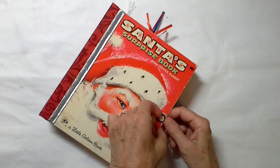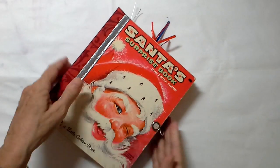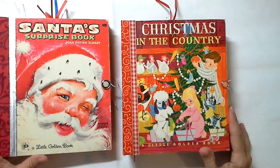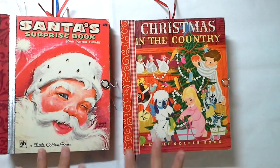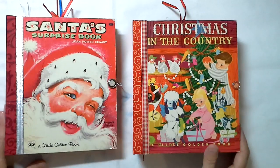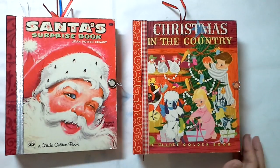All right, you guys, Santa's Surprise Book and Christmas in the Country are going in the shop a little later on today. Like I said, this is kind of the last batch of my current batch of golden books. I sure do hope to source more Christmas golden books because they're just so much fun to play with.